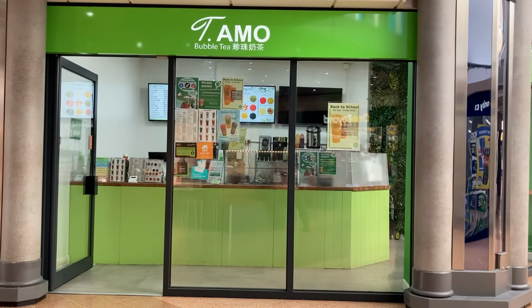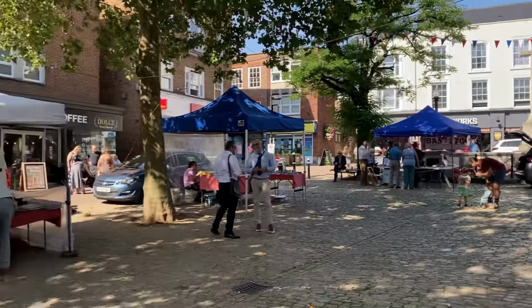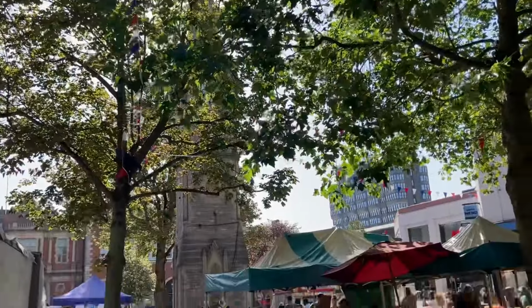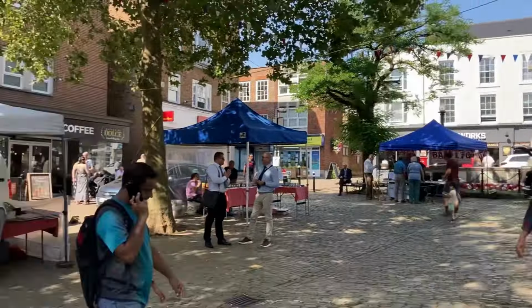Everywhere you go these days you find loads of bubble tea places. Must be the new craze. Oh, another day, another market. Who would have thought it? Nice clock tower there. Can't see it through the trees. Yeah, another market to look at. No, it's not a very big one, this one.